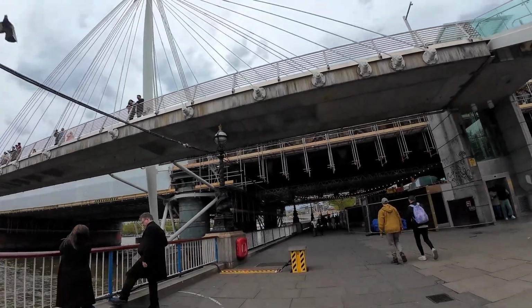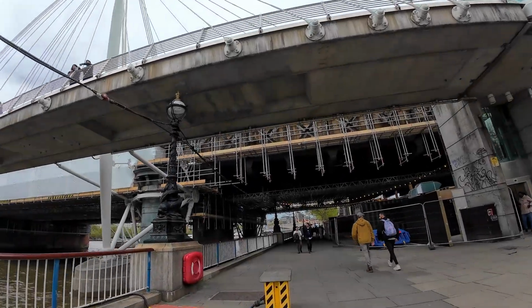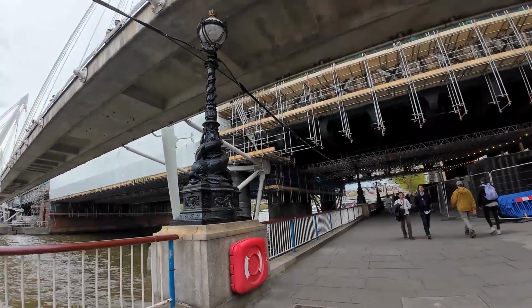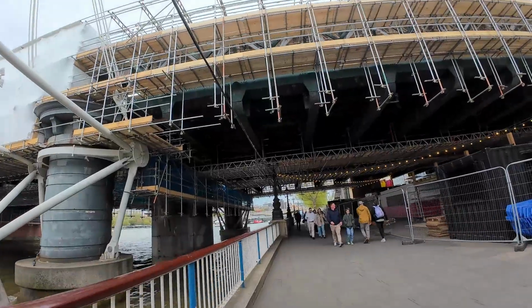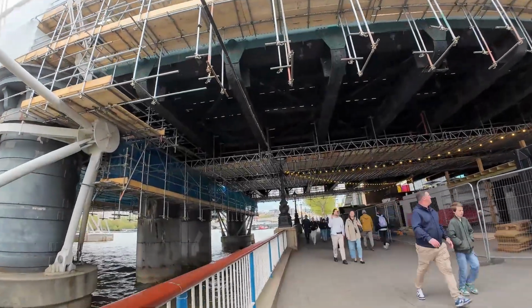Coming across the Jubilee Bridge, heading down towards the Southbank Centre and the National Theatre.